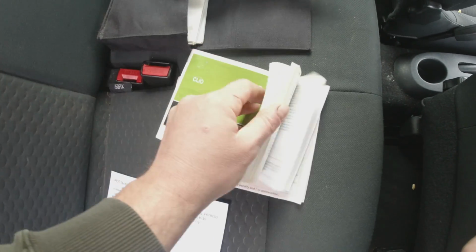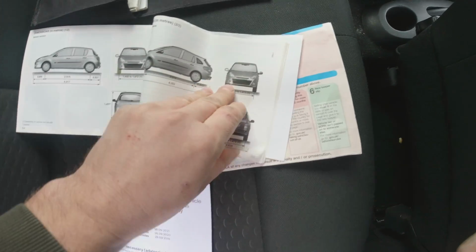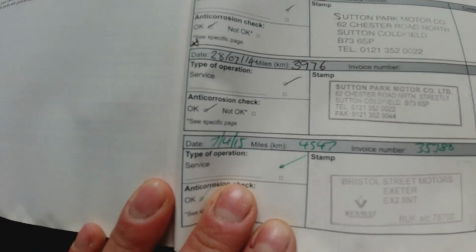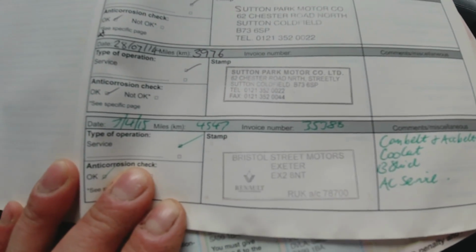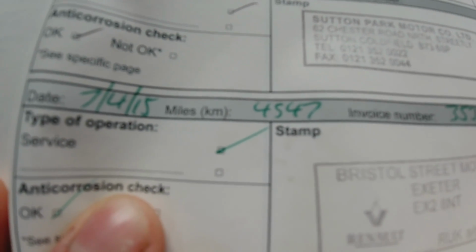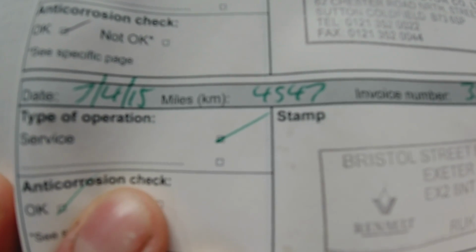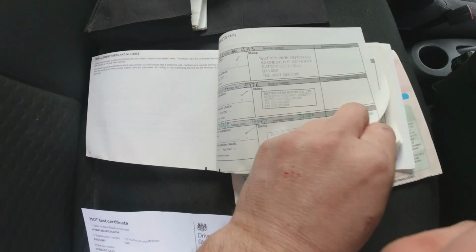Yeah, one of the services in the Renaults, it did fool me for a while, but the services they put in the back of the Renaults, so we should be able to see where we are with service history of this one. So 2012, 2014, 2015 had a cam belt done at 40, sorry, what's that, 35,000 miles? No, 4,500 miles. 4,500 miles had a cam belt done. This is very early for a cam belt, but I guess it was 5 years old. Nothing after that showing. So Bristol Street Motors is the last one.